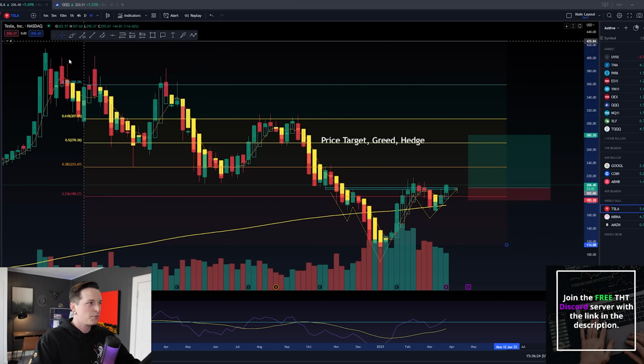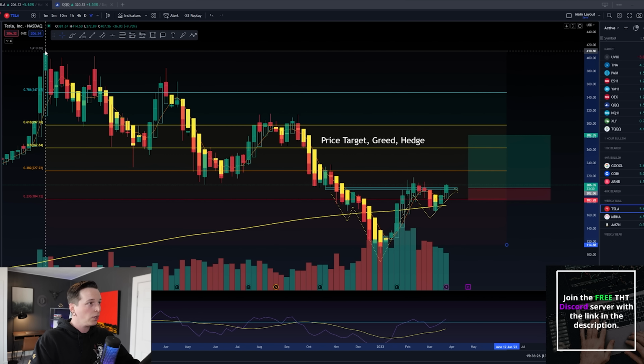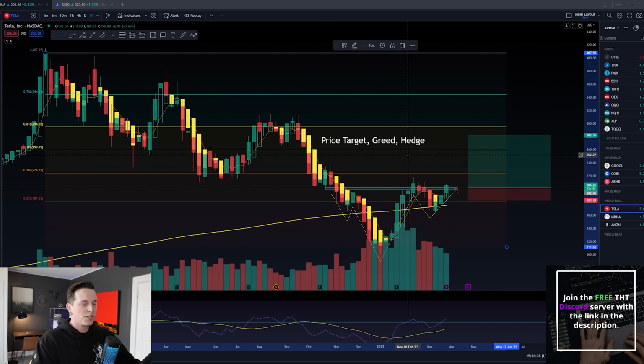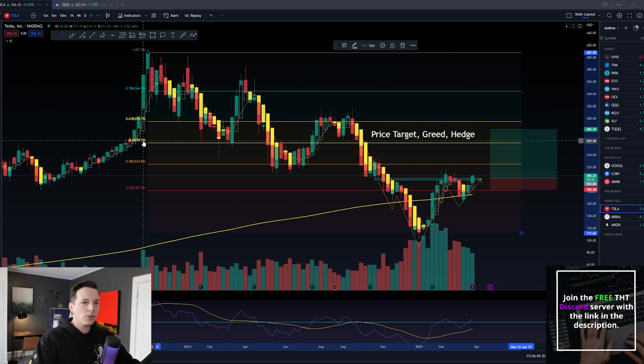The way that we find this is by taking our Fibonacci retracement tool, going from our swing high back here, November of 2021, down to our swing low of January 2023. And you can see that this is where our Fibonacci levels would be set up. And what we're looking for specifically is the 0.5, which is going to be our major resistance level. And then the biggest one is the 0.618.